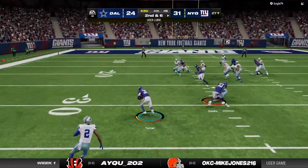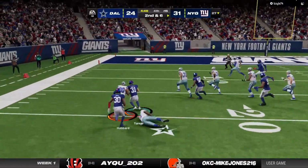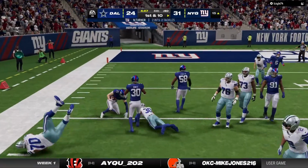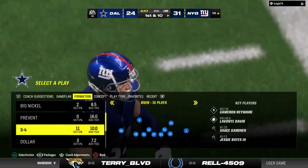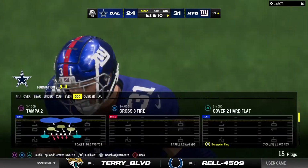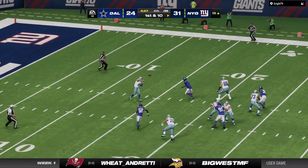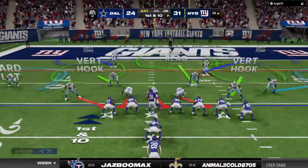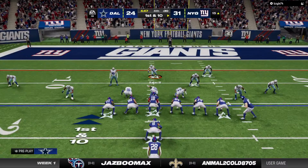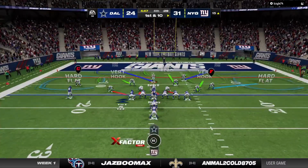And yet again, Goff is intercepted. Inside the 20. And they're going to be set up in the red zone at the 15. Bad enough when you just can't hold on to the football. But when your quarterback's throwing it to the other team, that's 3 interceptions now, 4 turnovers for the game. You really have no chance to win the football game.